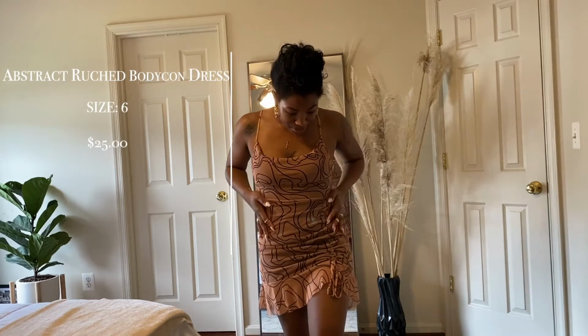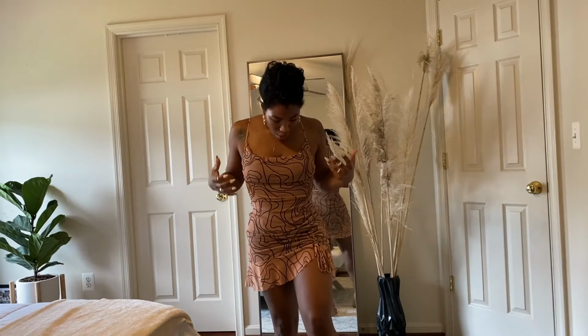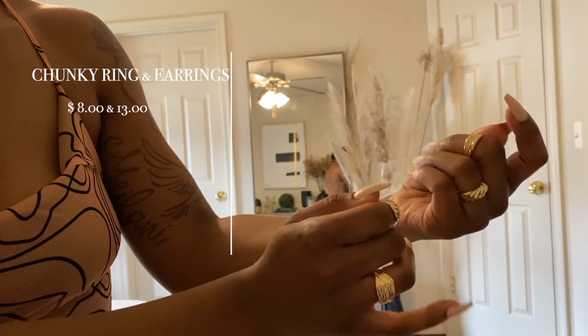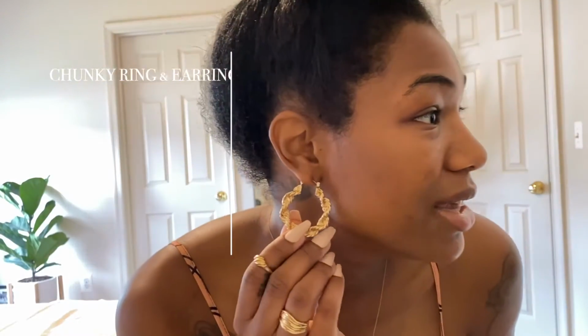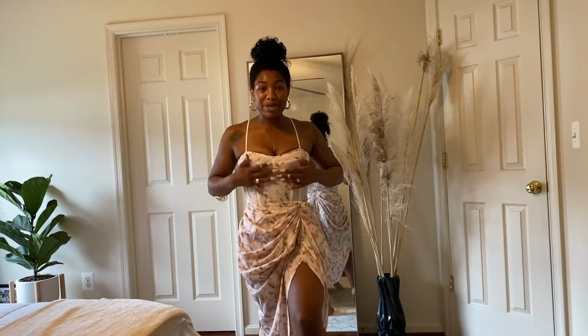So let's do it. This is the first piece that I got from Pretty Little Thing. It is this beautiful abstract ruched bodycon dress. It's giving body, it's giving art, it's giving everything that it's supposed to give, and that's on period, okay? Love the mesh detailing. I love the cowl neck. What is wrong with this dress? It's not one thing wrong with this dress. This dress understood the assignment. And I just have it paired with these rings that I also got from Pretty Little Thing, as well as these chunky, heavy hoops that are also from Pretty Little Thing. I love it, period.